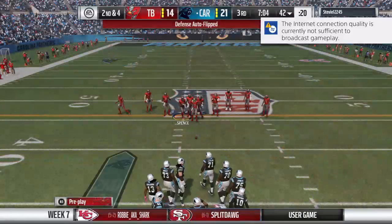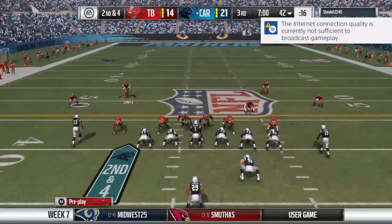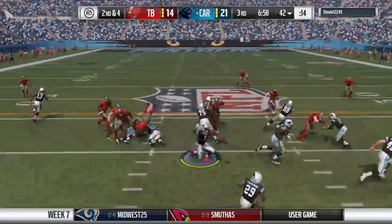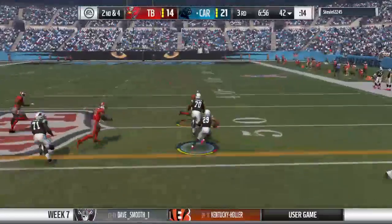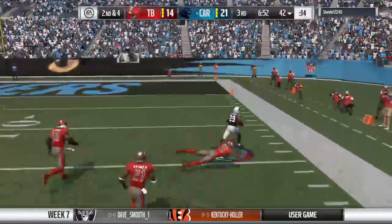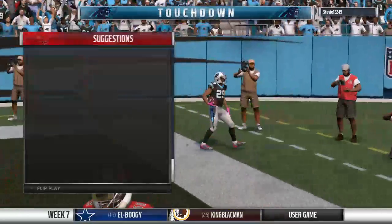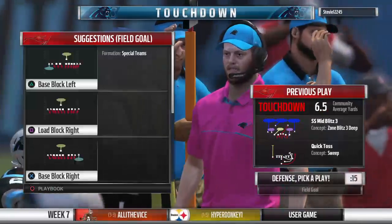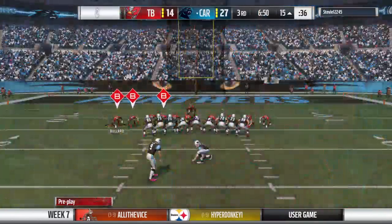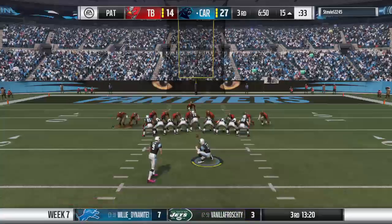Second down and 4. Watch left. They come up in an offset I. Now they'll run it on the toss. Cuts it out to the sideline. Touchdown, Carolina! A big play there with his first career NFL touchdown. And the Panthers are able to grow their lead.